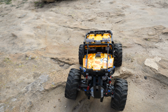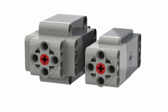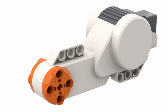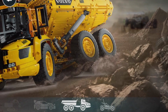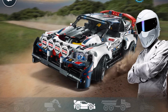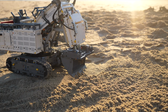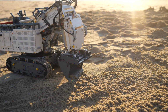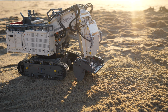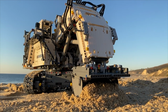This introduced some brand new hardware like the 4-port standard Control Plus hub, the extra large motor as well as the large motor, both of which came with built-in rotation sensors, much like the motors we had in LEGO Mindstorms. However, the lack of customization problem still remained, and it was impossible to natively make your own custom control interfaces with either the Powered Up app or the Control Plus app. When the 42100 Excavator came out, possibly the most anticipated Technic set of 2019, the Powered Up system was still not customizable. This is a major reason for why I didn't like the set that much.